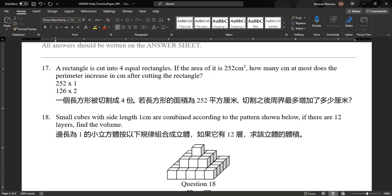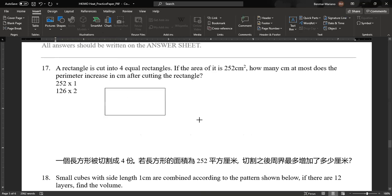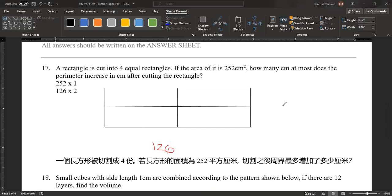So if we divide a rectangle, let's say this is the rectangle, and we divide it into 4 equal parts, we divide it somewhere here, and also here. So assuming that is 4 equal parts, if this is 126 and this is 2, then the measurement of this is 1 and the measurement of this is 63, since 126 divided by 2 is 63. Now, let's compute the perimeter.